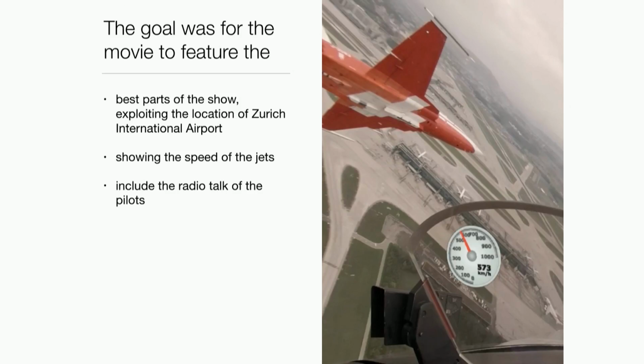So how was it made with the speedometer? As I said, the goal was to show the team, to show the speed, and to have the radio talk on it.